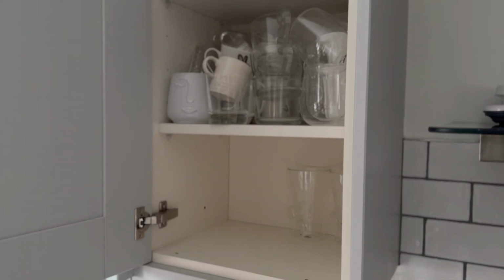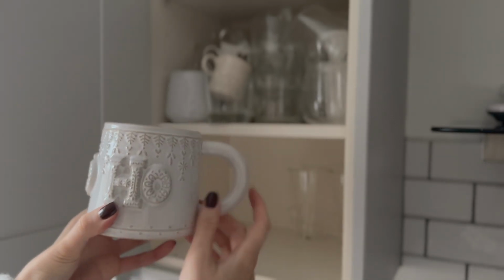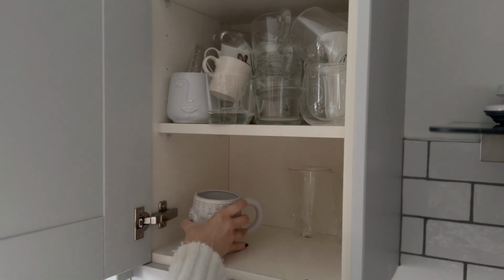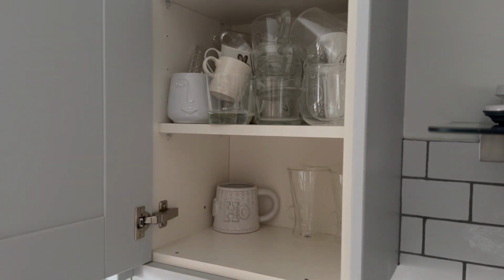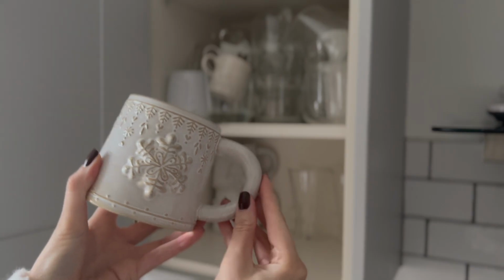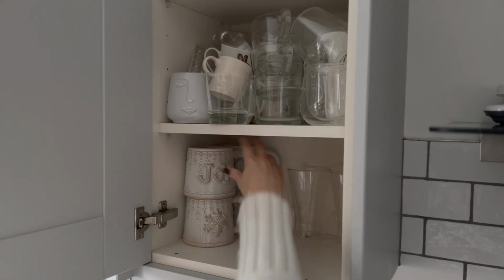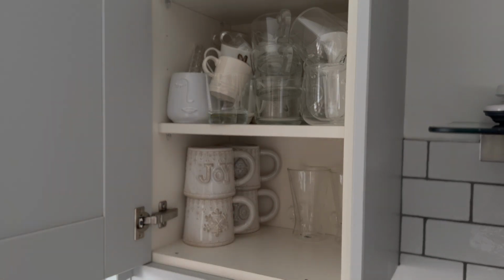In my high street home haul, I showed you my Ho Ho Ho mug from HomeSense, and I said that I would show you the whole collection. So as I pop these in my cupboard that I've already emptied and prepared for this video, I'll show you. I also got one with a Christmas tree on it, one with a snowflake on it, and one that says joy on it. So these came with a matching plate. I'll probably get around to showing you that when I do my tablescape, which I think I'll probably do in another video because I don't want my tablescape out and ready all month long. So I'll show you all of my tableware and things like that then.